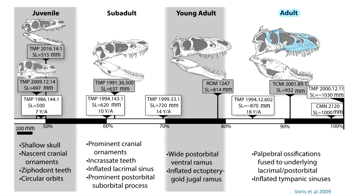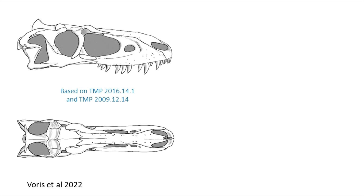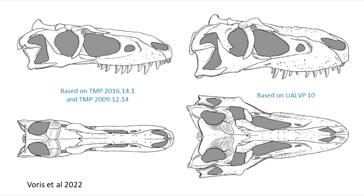Unfortunately, the paper also tells us more that helps us differentiate between juvenile and adult. So here we have 2 skulls. The juvenile is based on an amalgamation of features from TMP 2016.14.1 and TMP 2009.12.14. The adult is based on UALVP10. Now the paper delves into fascinating detail in the anatomical features, but we'll look at a few more obvious ones.